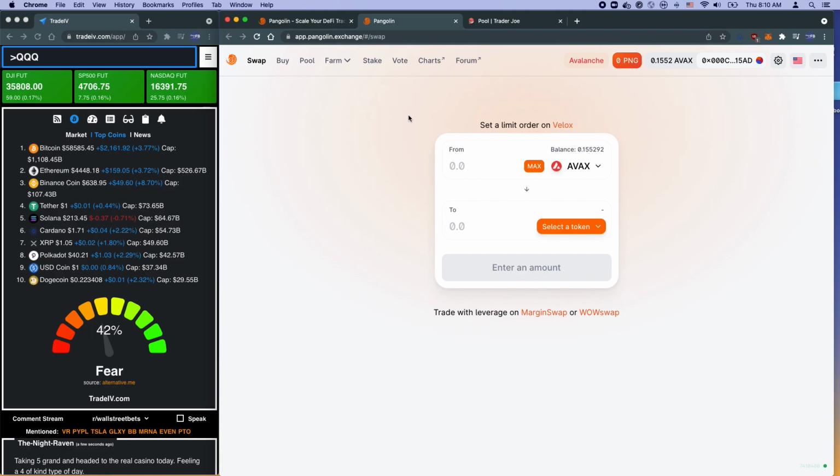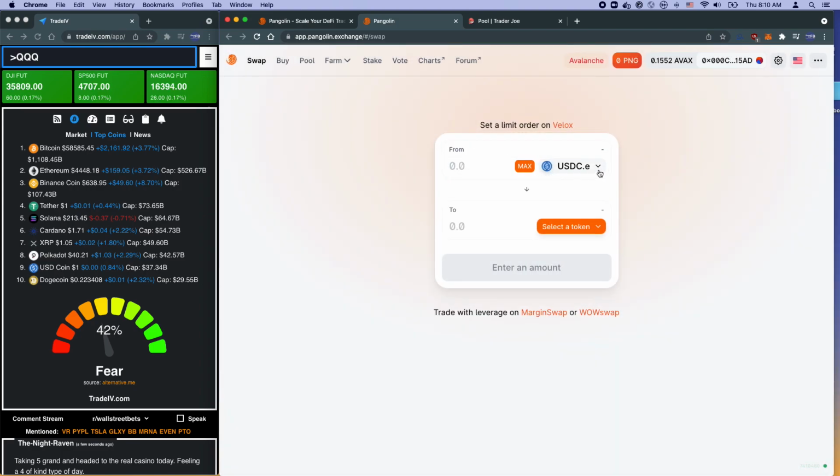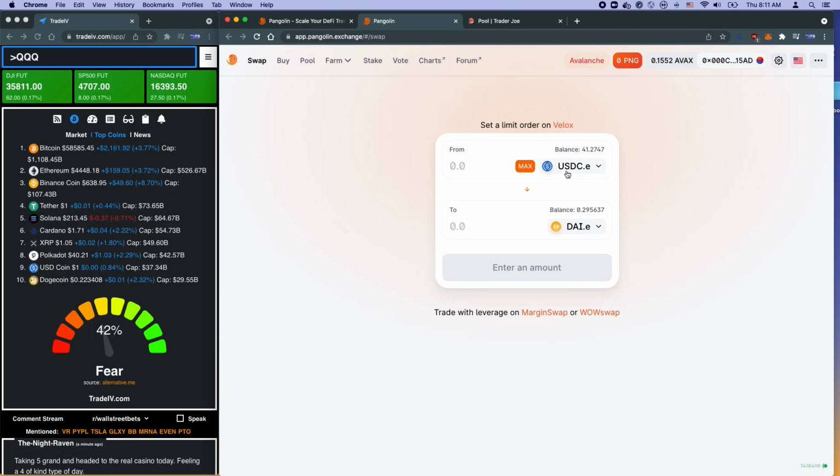First, what you want to do is create a pool for it. But in order to create a pool, you need 50-50% of each, right? The pool I want to create is called USDC and DAI. DAI is another stablecoin. So let's type in USDC. This should give me my exchange. I want to exchange from USDC to the DAI token. This is what I have, 41, and DAI, I only have 0.2.